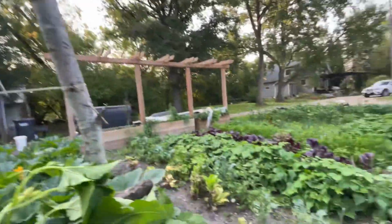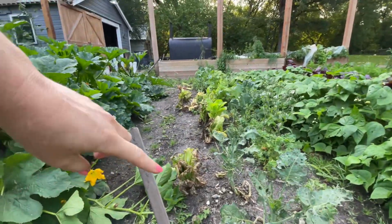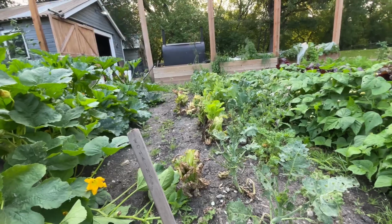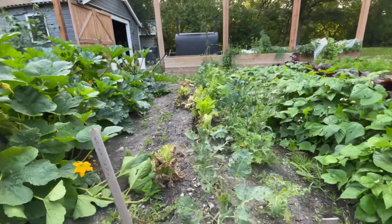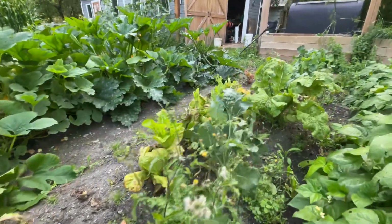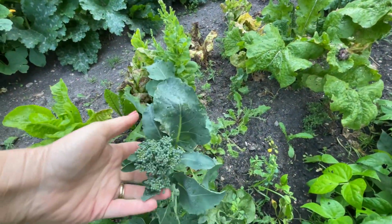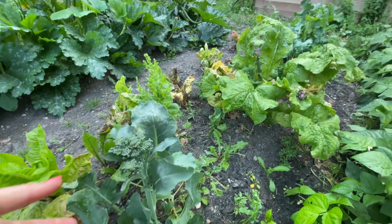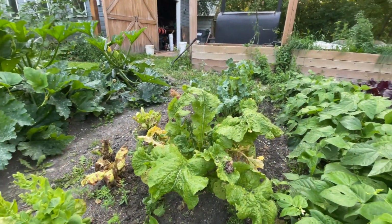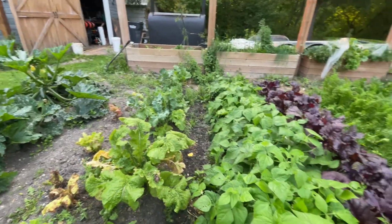Then we are on our last round here of the lettuce. It's browning, getting bitter, that kind of stuff. And then we have some kale that's been chewed up, but that's fine because I have other kale. And then we've got a baby broccoli. This I'll be able to harvest. And then we go on to seeing more kale and broccoli, and we'll see where that goes.